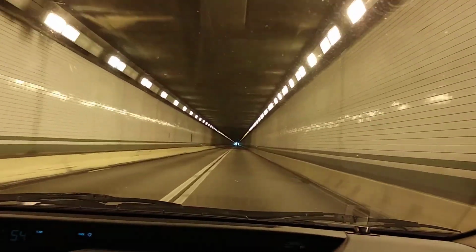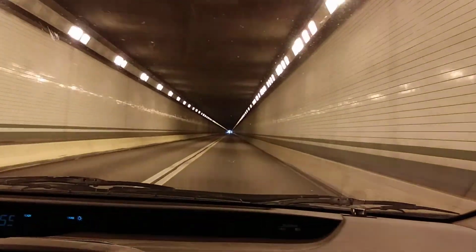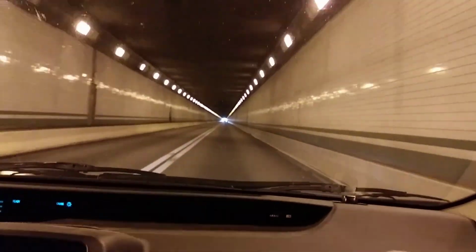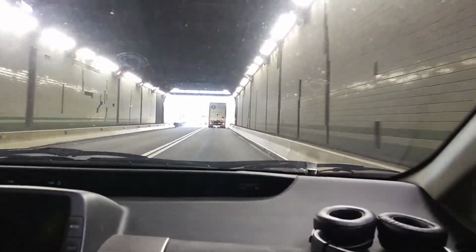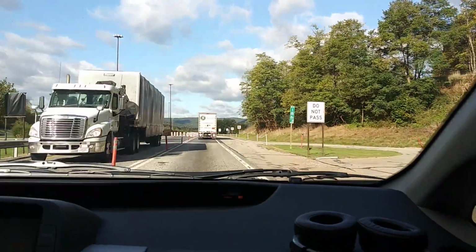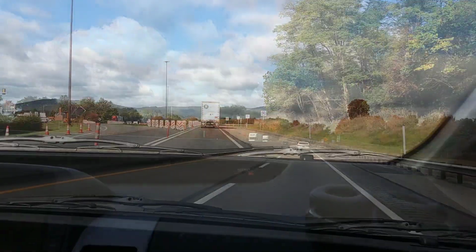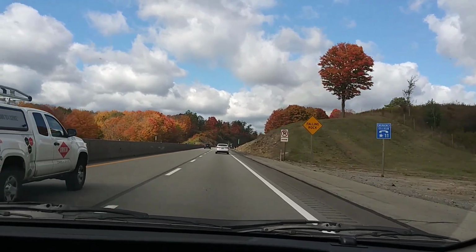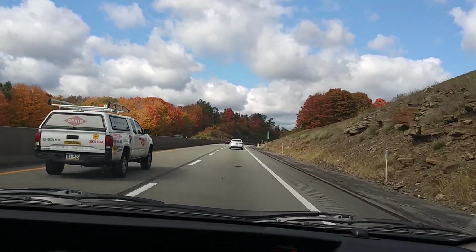Yeah, it's western Pennsylvania, the Allegheny Mountains, and you go through a number of them on the turnpike there. I always thought this was fascinating as a kid, and now getting to do it again later. Yeah, it's very cool. The fall colors were just incredible. I always think fall colors are incredible, but they were particularly brilliant.